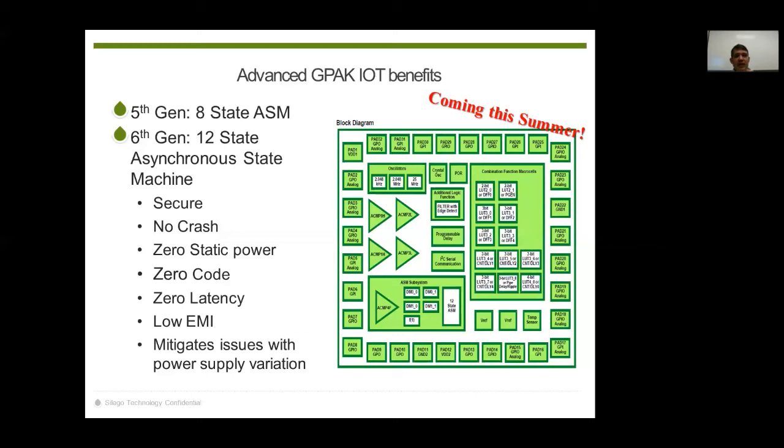The next thing is they have zero static power. If you're not using the analog part of this, the only thing burning power is the power on reset circuit. And in our 6th generation GPAK, that's like 50 nanoamps. So I really shouldn't say zero. I should say like 50 nanoamps of static power, but it's incredibly low.